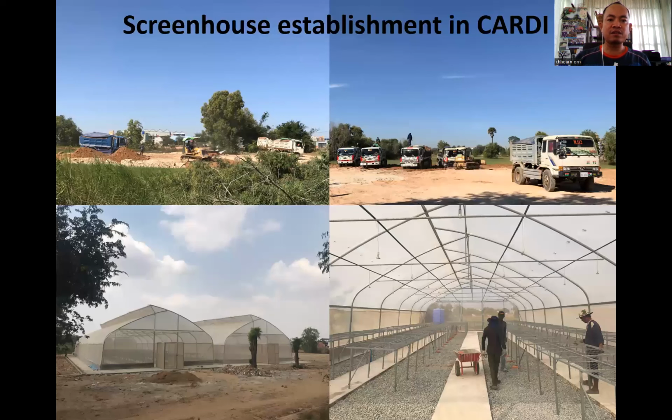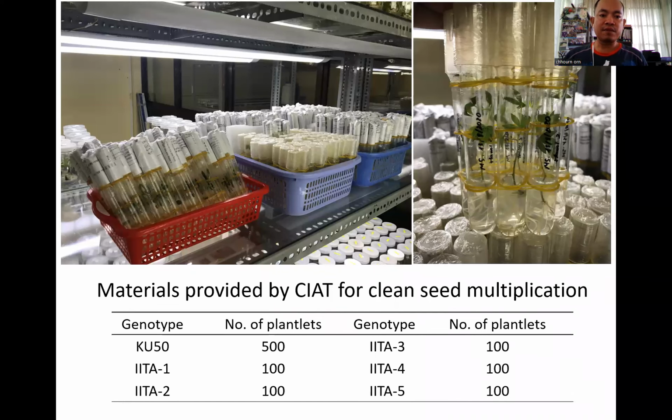For the greenhouse, we got two greenhouses supported by USAID through the CARDI project. These greenhouses have been established in CARDI, each with a total size of 10 by 24 meters. One has a bench like this to keep the planting material, and the other is constructed with a bed. And from CIAT, in 2020 we got five clones developed by IITA. We named them IITA 1 to IITA 5, with 100 plantlets for each variety.